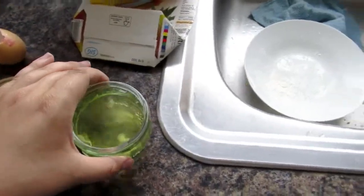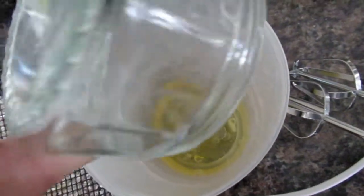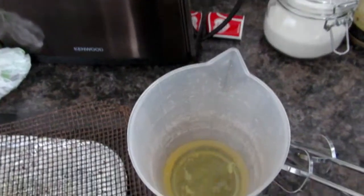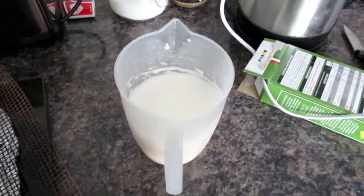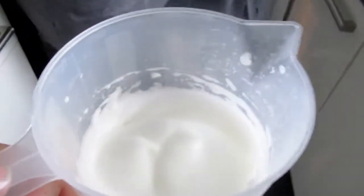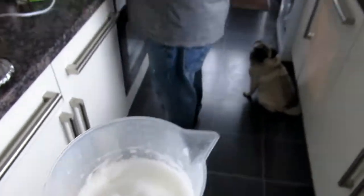So guys, now we mix up the whites and make it into a stiff, meringue-like substance. So guys, that's it mixed up, and then we do the holding it over my head test now. Are we ready?